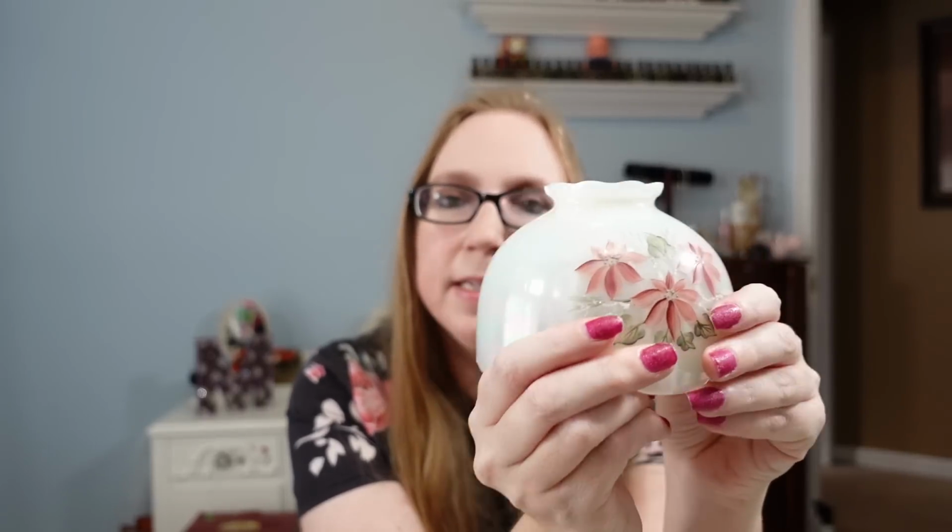Right, next item already sold. This is another Fenton vase. This one was black, hand painted, a little crimped vase. That I paid $12 for, and that sold as a buy it now for $39.99.